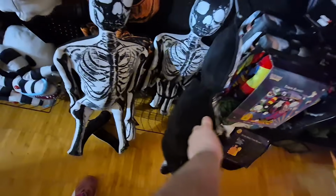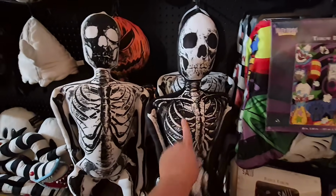I actually saw skeletons just like this at Five Below, and I forgot to check the price. But I'll have to look, and I'm trying to see a price on this guy as well, so I can compare the prices between here and Five Below. But I don't see a tag on him. How odd. Wait a minute, there's one right down here. $35. We'll have to remember that and then check the Five Below price.